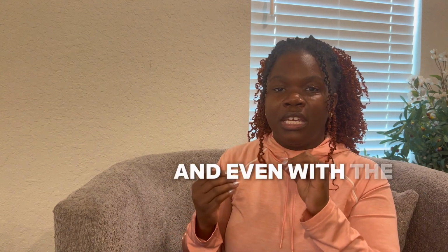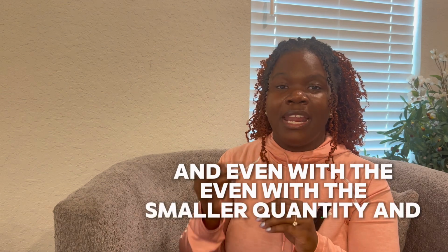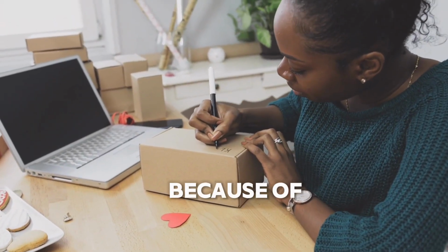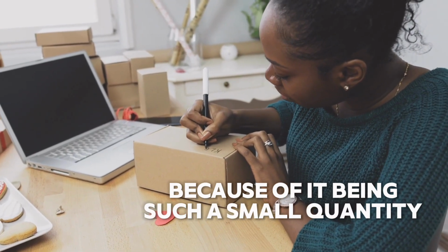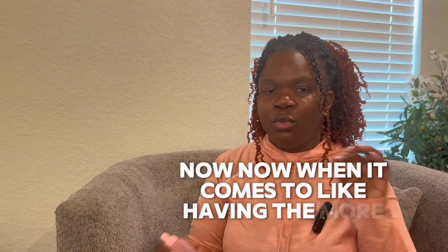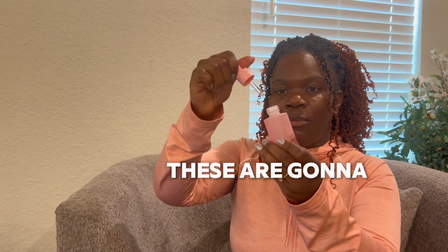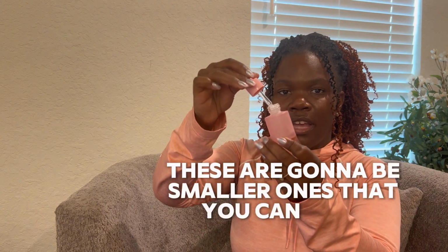And even with the smaller quantity and it being glass, it's not going to be too heavy to ship because of it being such a small quantity. Now, when it comes to having the more luxury look, using a dropper bottle like this, these are going to be smaller ones that you can use.